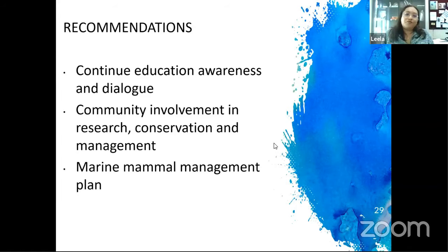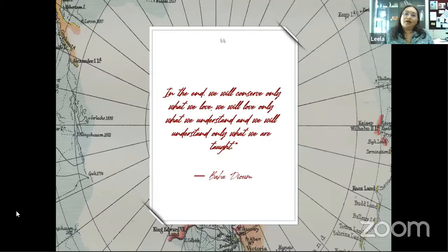So I leave everyone with a little quote. I saw this quote a very long time ago when I was listening to a Ph.D. student. I think it was in 2002. And I believe that this quote has resonance, and it's true. In the end, we will conserve only what we love, and we will love only what we understand, and we will understand only what we are taught. So basically, I think that we can't save the whole world, but we can save the things that we love, and we have to understand them, and we have to learn about them. We have to be educated about them, basically.